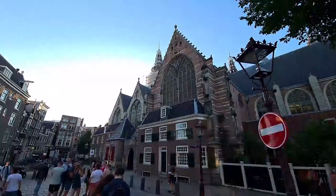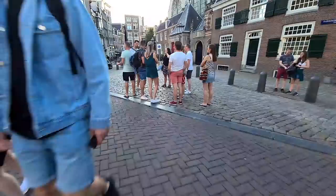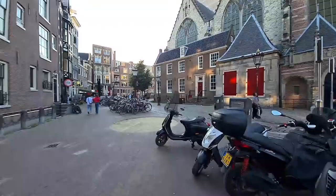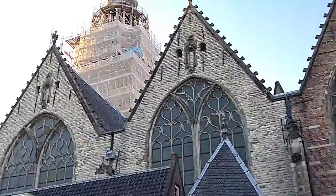Here is the Oude Kerk. It's still partly under renovation. And in this area, because of Saturday evening, they expect more crowd and more problems. There are so many police officers on their bicycles, and there are also municipality officers. This is the renovation site, the tower.